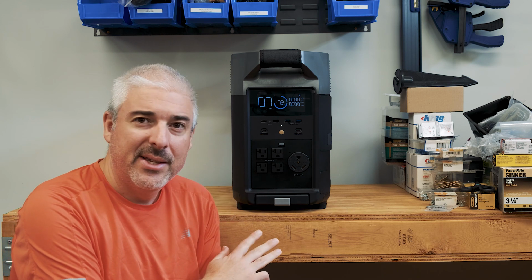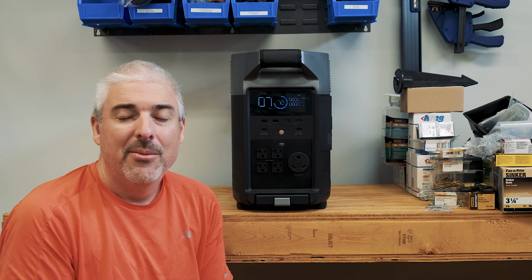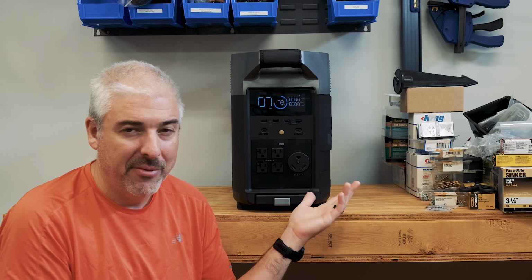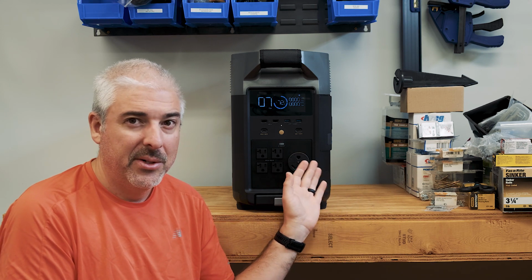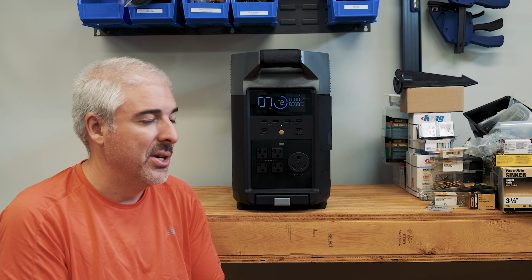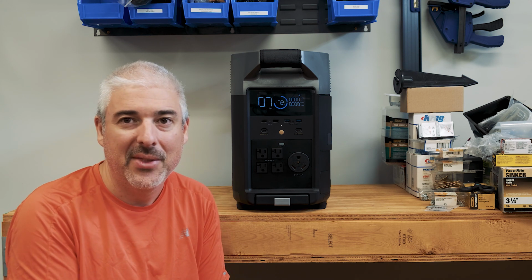I would look at this as kind of a long-term home power backup solution. We've talked in the past in some of my other reviews about why you might consider a battery bank or solar generator, whatever you want to call it, instead of a gasoline generator. I would look at this as kind of the pinnacle of semi-portable battery backup devices. You could wheel this to different rooms in your house. If you had a situation where somebody down the street needed help, you could wheel it down there.